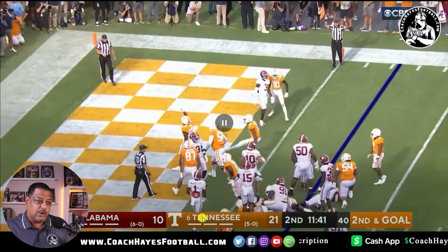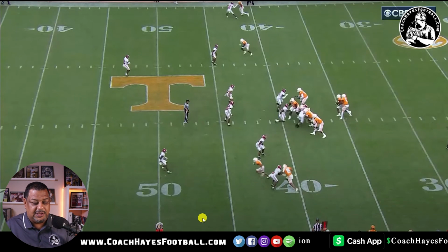All right, I want to talk about this play because here they actually ran this play twice. Hyatt again. This is his third touchdown now. It's all about matchups in football. They're trying to find a way. How can I get my speedster on a safety? And they do it with stack receivers, okay?